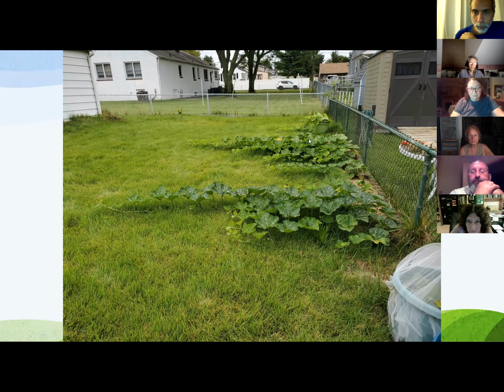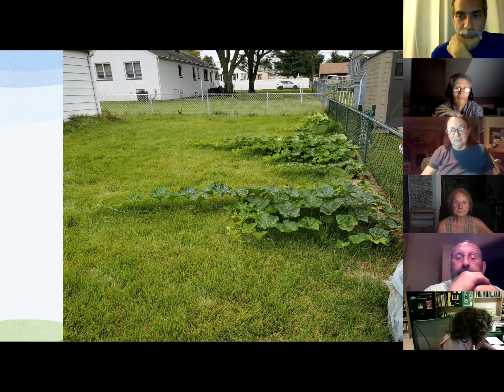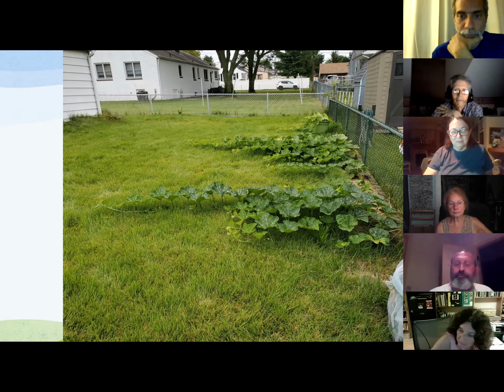This is my Malaysian squash, courtesy of Michael. Michael was kind enough to gift me a squash last year when I toured his beautiful garden. If you have not toured Michael's beautiful garden yet and you get an invitation, I highly recommend doing it. So he gifted me a beautiful Malaysian squash and I ate it and it was delicious and amazing. And of course I hoard seeds from everything that I eat. So I hoarded the seeds and now I have 1, 2, 3, 4, 5, 6.